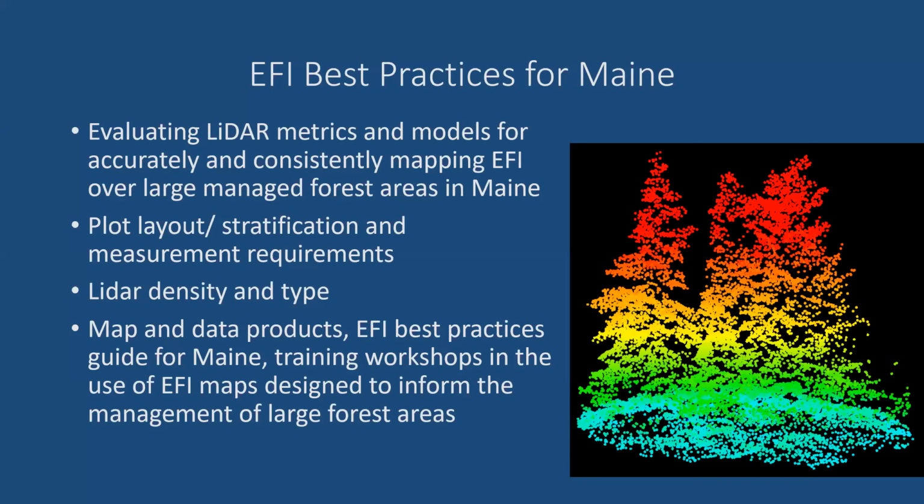So the goal of this project ultimately will be a series of map and data products that illustrate some of the best results possible and some of the challenges involved as well. And then a best practices guide for Maine from a perspective of EFI, and then workshops, of course, to help folks understand and use these types of data.